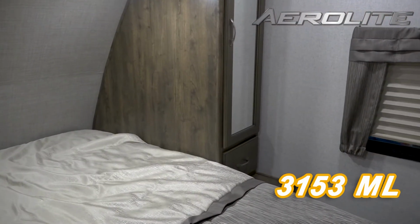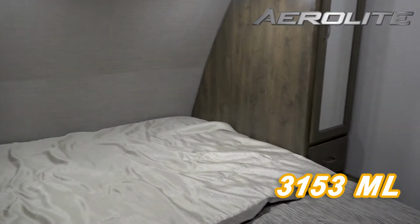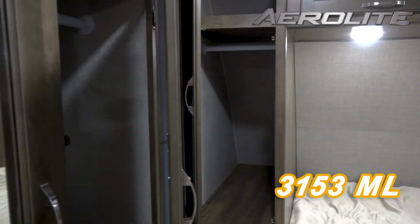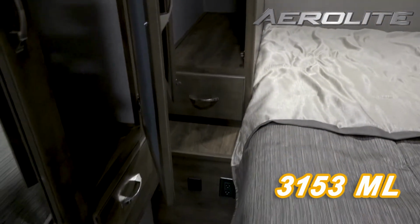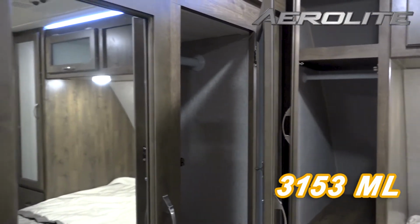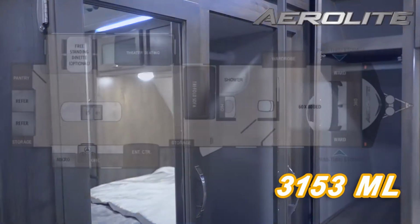Once you step into our bedrooms, you'll notice that we've provided wardrobe closets on both sides of the bed and nightstands, including outlets on both sides of the bed and USB charging ports. This specific model also comes with a wardrobe slide out, which provides additional storage for your hanging clothes.